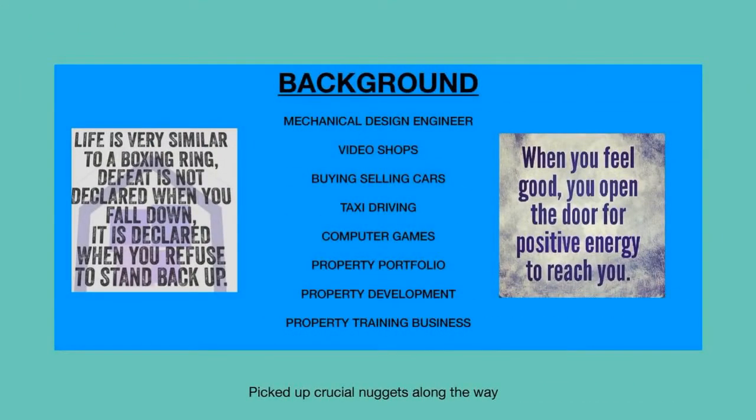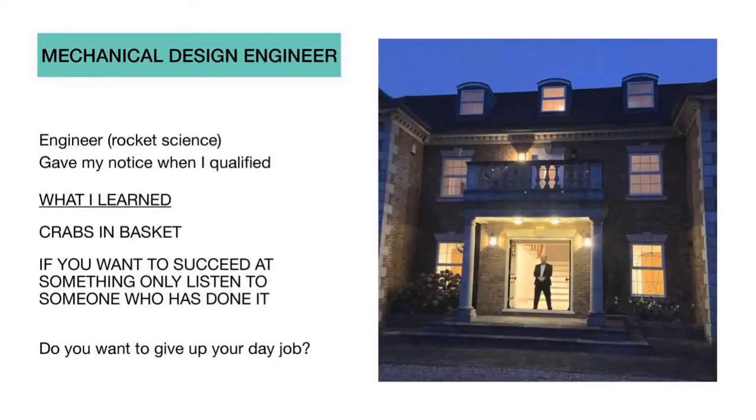Before I do that, I'd just like to share a little bit of my background. I've done different jobs and different businesses over the years, and I'm going to skip through this very quickly, where along the way I have accumulated different bits of knowledge that have helped me in my property businesses. So let me move into these and do them one at a time.